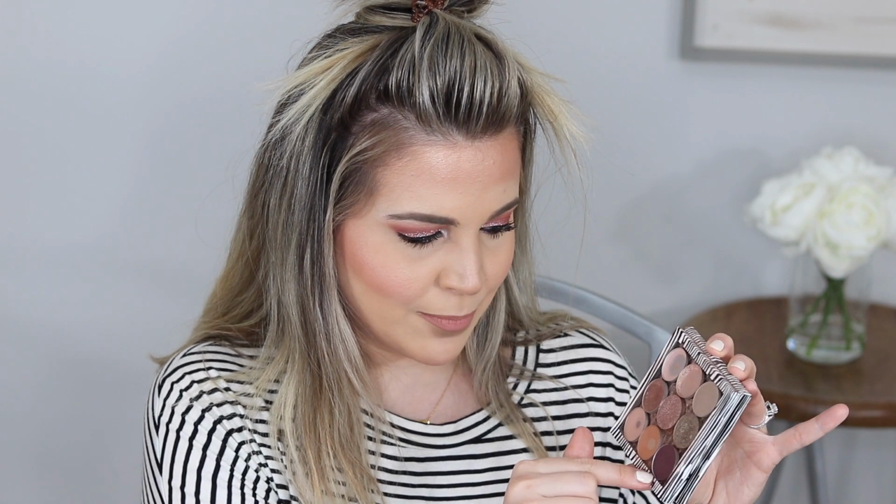And then down here we have, I think these are all MAC. This is Soft Brown, a classic. I think this is Texture. And this might be Beauty Marked. Oh, Sketch. This is Sketch. Classic MAC shades. I really would love to get back into these. They're beautiful. There's no reason not to be using them more.